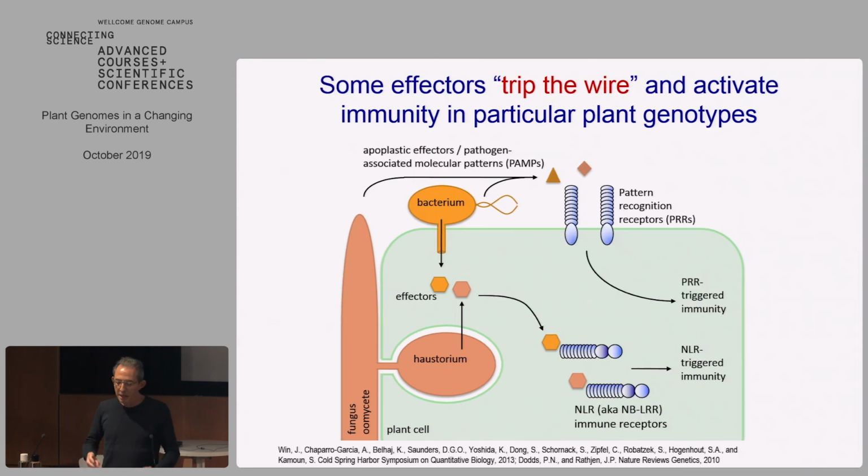But plants don't sit idle, and plants have a very effective set of immune receptors that allow them to detect these pathogens, and in particular the pathogen effectors. And there are two major classes of immune receptors in plants. There are the cell surface ones, which we call pattern recognition receptors, because they often, not always again, but they often detect conserved molecular patterns, like bacterial flagellin would be a classic example.